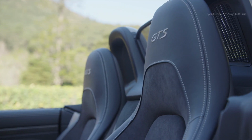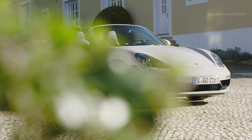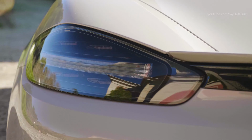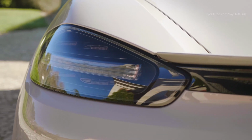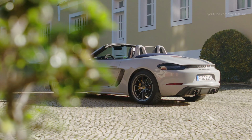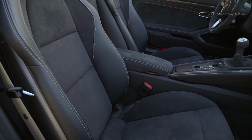The 718 GTS 4 models come standard with Porsche communication management with a high-resolution 7-inch touchscreen and the Sport Chrono package, including the enhanced Track Precision App. The online navigation module with real-time traffic information, voice control and Porsche Connect are available as an option, as are a Bose surround sound system and Burmester high-end surround sound system.